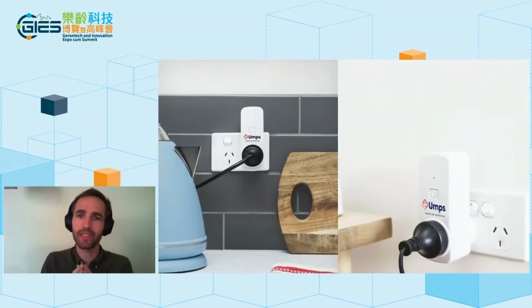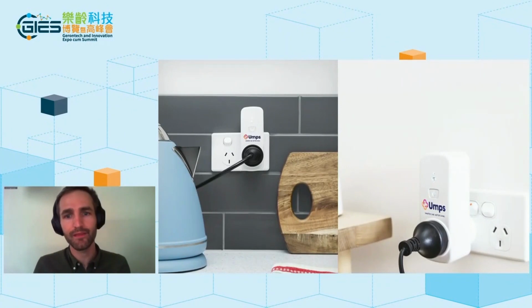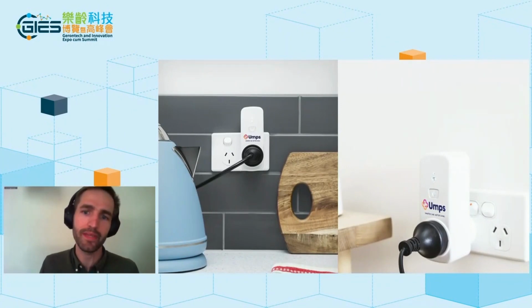UMPS uses a suite of smart plugs that fit between any appliance and the wall to measure when people interact with those appliances, like boil the kettle, cook using the microwave, or open and shut the refrigerator. Then our analytics platform builds up a picture of a person's behaviour and identifies subtle deviations in more than a dozen factors that indicate a decline in health.